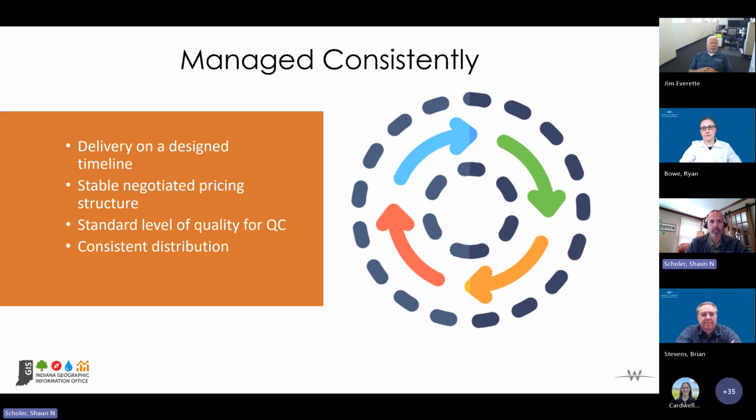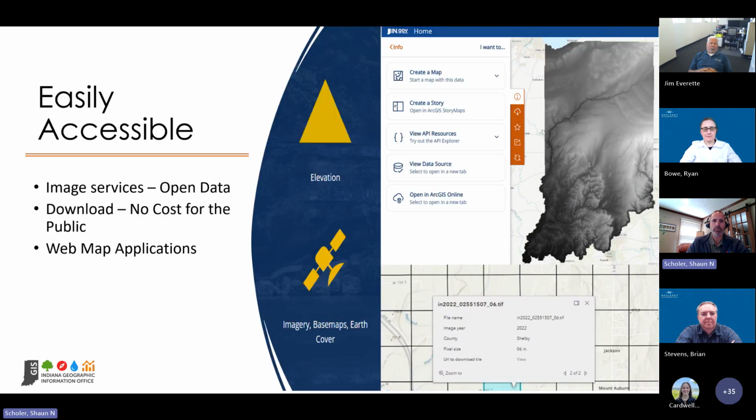We have again the standard QC. I need to mention that as many times as I can because that is an enormous benefit to this program. And then that consistent distribution. So with that, let's talk about distribution for a minute. It's easily accessible. Indiana is proud. We need to be proud that we have so much GIS data in the open data platform.